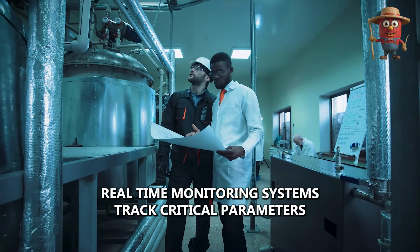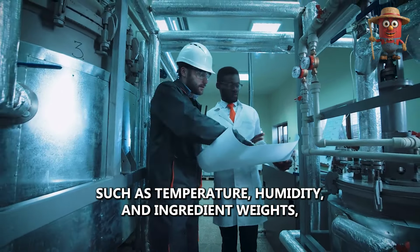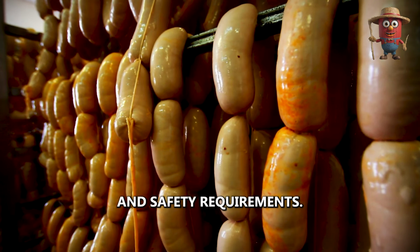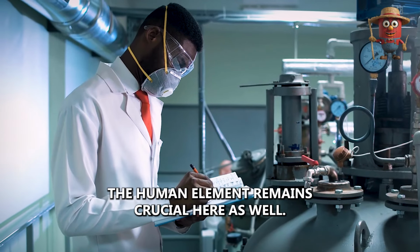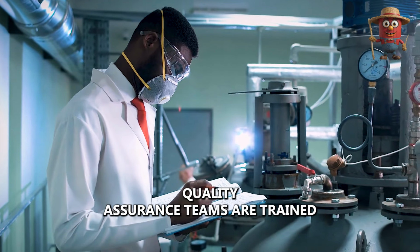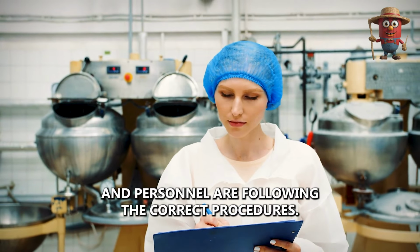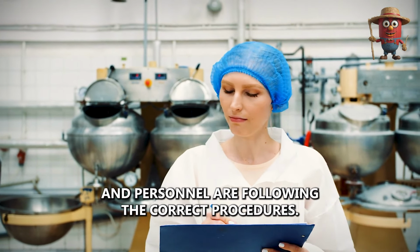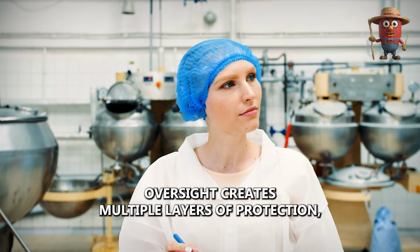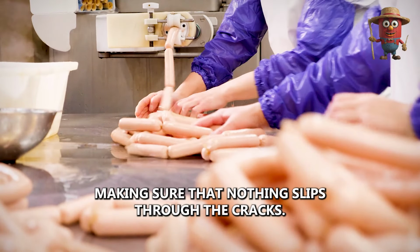Real-time monitoring systems track critical parameters such as temperature, humidity, and ingredient weights, helping ensure that every sausage meets quality and safety requirements. The human element remains crucial here as well. Quality assurance teams are trained to perform regular inspections, ensuring that both machinery and personnel are following the correct procedures. This dual approach, technological monitoring combined with human oversight, creates multiple layers of protection, making sure that nothing slips through the cracks.